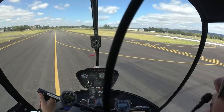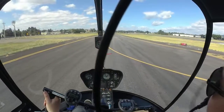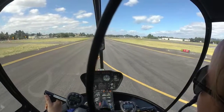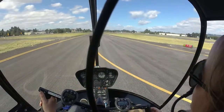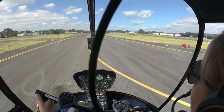Right, it's clear. Alright, so he's supposed to tell us to maintain visual separation, so I like to wait until I know where he's turning. Or that he's far enough away, depending on what he's about to do. Turning to the right. May look like it. Alright, but he's far enough, so we can start our takeoff.